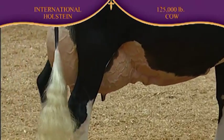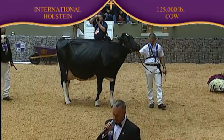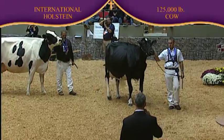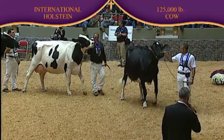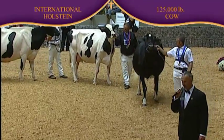She's open of her rib, and she's clean of her bone. We give her the advantage today. We give her the advantage in that mammary system, a cow that's a little smoother of the blending, a little more capacious of her foreudder than the cow that's in second, a cow that's cleaner of the bone down through her leg and stronger of her pastern today than our second-place cow.